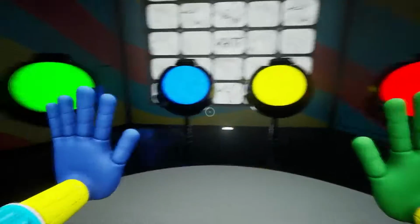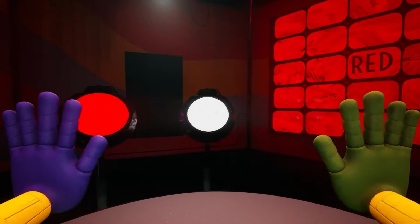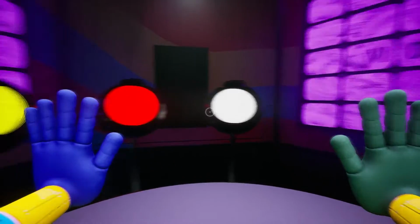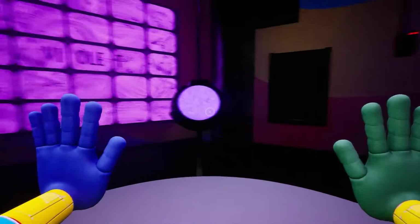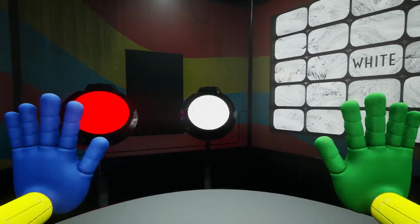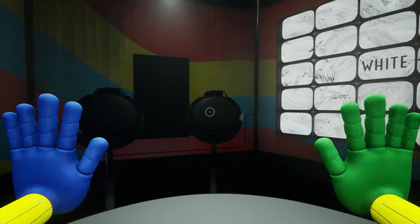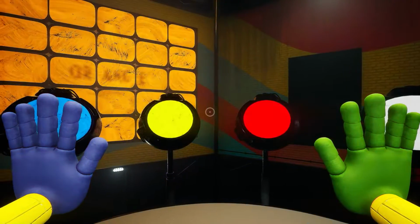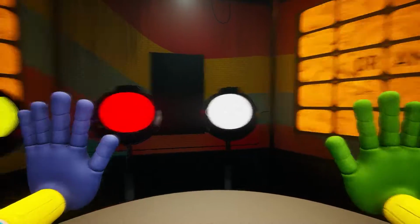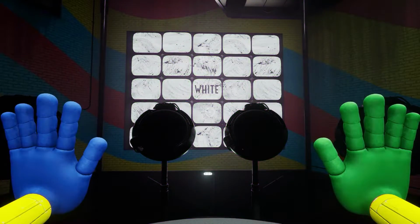White. White, red. White, red, violet. White, red, violet, white. White, red, violet, white, orange. Red, violet, white, orange, yellow.